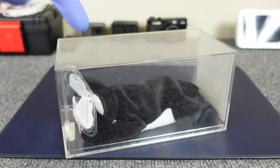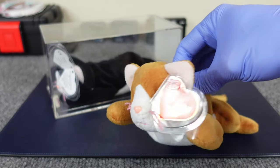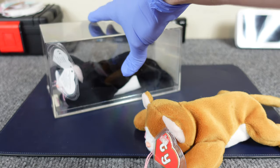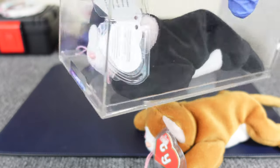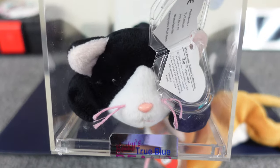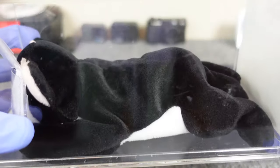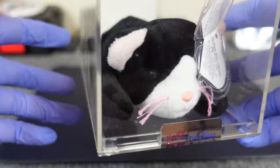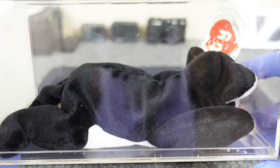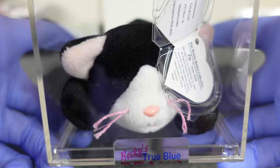I'll show you guys Nip just so you can get a comparison. So here is Nip. You can see they're exactly the same, just a color variation. Nip and Zip. Now, Zip is much, much harder to find. They're both relatively difficult to find since this is the first time they ever came out, and both of these cats were changed drastically. Just as I explained how Nip was changed with a different face, different paws, even a different colored belly, they did the same exact thing with Zip.